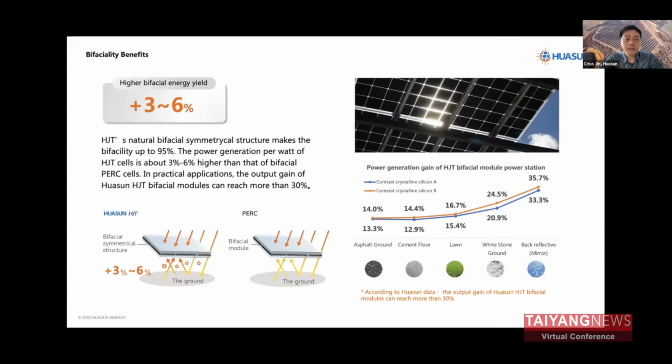And also the bifacial benefits can help to gain about 3 to 6% depending on different installation conditions because of the higher bifaciality of the heterojunction cell. After being assembled into a module, because of the white mesh that will cover part of the backside of the cell, the bifaciality I mentioned is 85%. But if we use transparent back glass, the bifaciality will go up to over 90%. So with different kinds of ground, we have such a chart explaining the power generation difference of the heterojunction module compared with other bifacial modules.